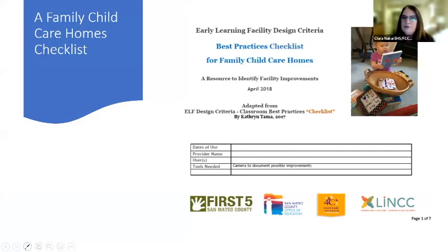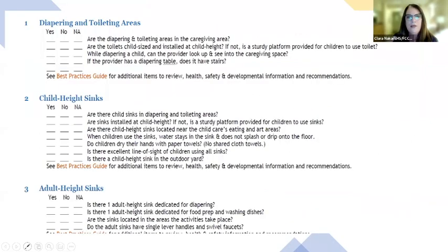Here is an example of a checklist that is pretty thorough. It has just about every area we can think about. And I believe this is actually going to be put into the chat, the link for you guys, so that you'll be able to use it. I did take one page of it just to show you an idea of what I was talking about. So on this checklist, it really divides it out.